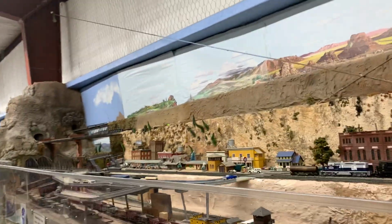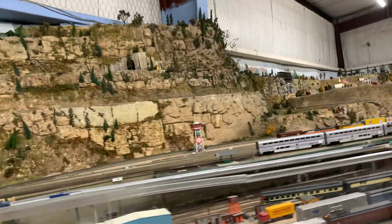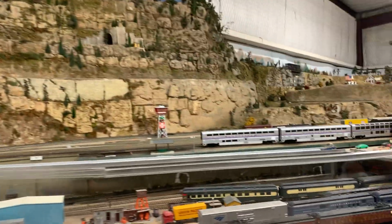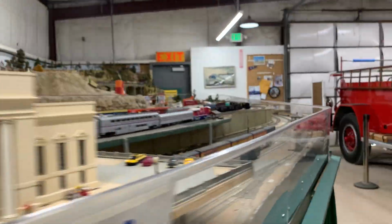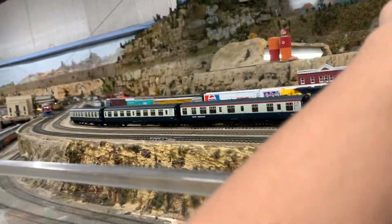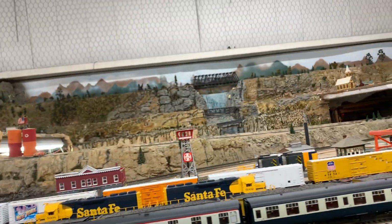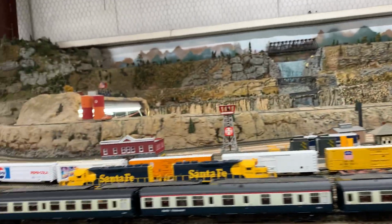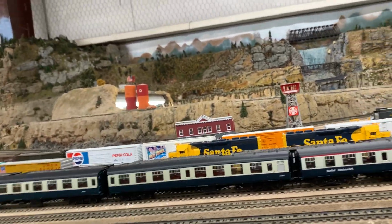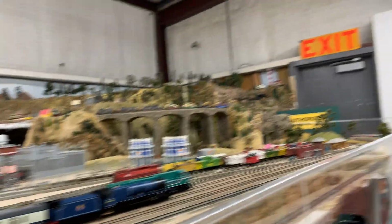Mine's in the yard over there, it's the blue one. The Santa Fe? No, the British one right there with the blue and white cars. That's mine. The blue and white, right here. These right here. That one? Yeah. I'm gonna hook it up to the engine real quick. Oh, these are mine. There's the surf liner. I didn't get permission to use a club engine, so I'm just gonna run it.